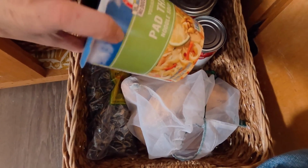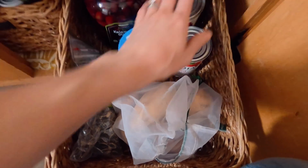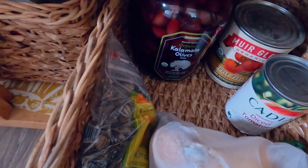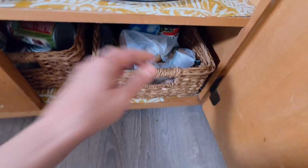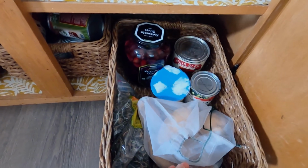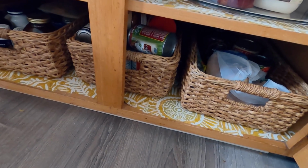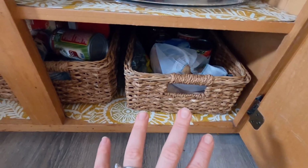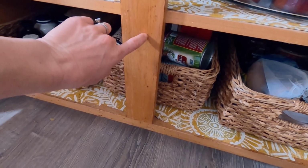I have some random stuff that Nick takes to work sometimes in a pinch, and then just tomato sauce that I use, and then my favorite of all time is Clamato olives. I love olives. So anyway, can you just see how this is so much easier to see what you have as opposed to just a full cabinet of whatever. So this is stuff that I'm using this week. And then this one, as you can see, would be hard to get to because of this wooden piece here.